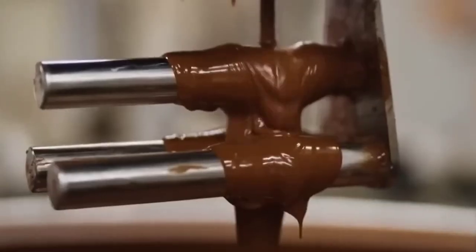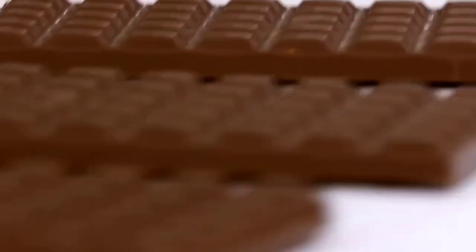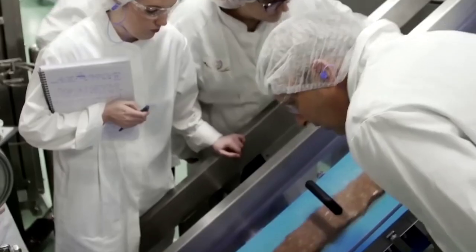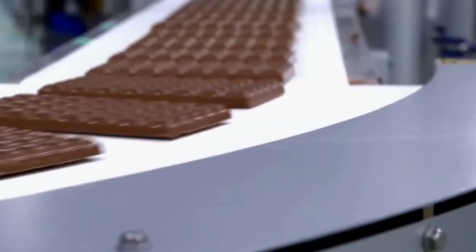These molds go through vibrations that ensure the chocolate is distributed evenly and air bubbles are removed. Before proceeding to packaging, the chocolate bars undergo extensive quality control, where they are fully checked to ensure they meet Cadbury's high standards of taste and appearance. If the tablets do not meet these requirements, they are not sold. Once the tablets are approved, they are demolded and sent to the packaging lines.